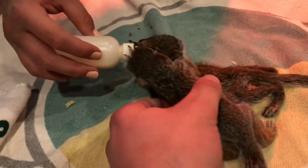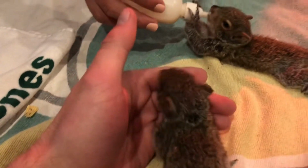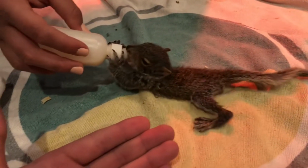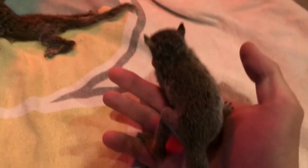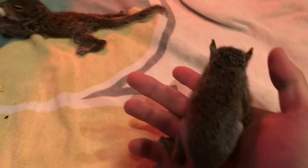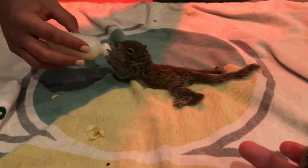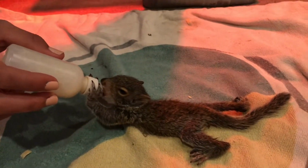Wait your turn. You'll get your turn. No, get off. Just wait. They're so cute. The girl that I'm holding right now, she seems to have a lot more energy than the boy, but she usually eats more, so it's really good that he's eating a lot right now. That's good to see. He likes to just sprawl out like that and just focus on eating.